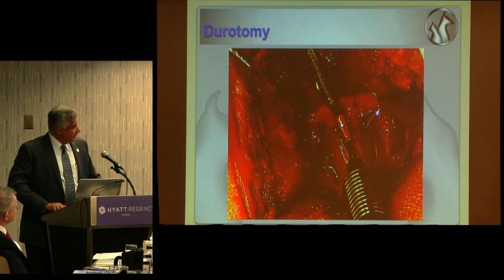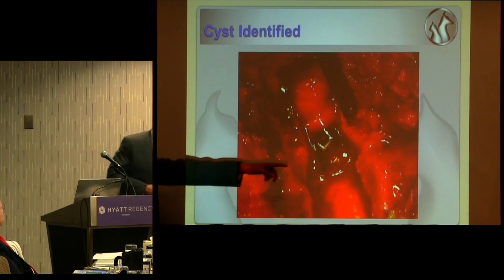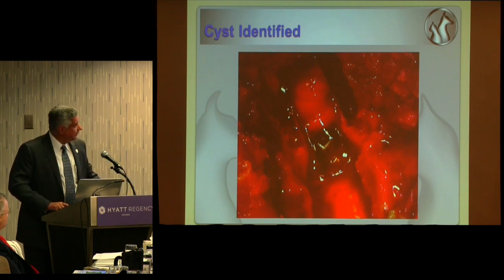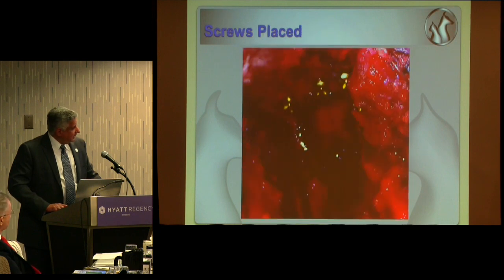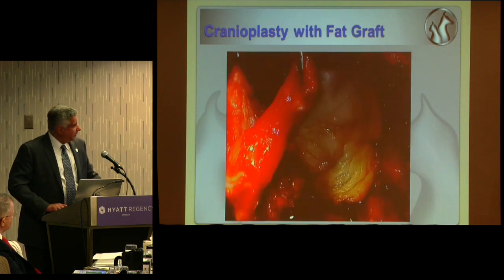So here we are doing the durectomy. And you can see the cyst right there. I don't know if you actually can see the cyst, but this discolored tissue here is the cyst, having retracted the cerebellum dorsally. That's the cyst being removed, drained and removed, and that's our decompression site with the brainstem looking quite flattened. It's fairly dramatic. Placing our screws for a cranioplasty, titanium mesh is formed around the surgical site. The methyl methacrylate applied and a fat graft placed near the tip of the cranioplasty to prevent any scar tissue from trying to creep in.